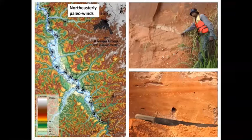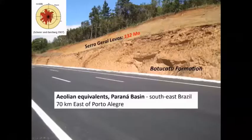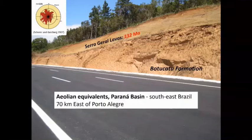Later on, I was able to make the connection with the Botucatu sandstone in South Brazil, where there are aeolian dunes that are well preserved under a lava flow that is dated around 132 million years, and which have paleo wind directions that are very similar to the sandstone I've mapped in Congo. So the main correlation allowed me to propose an age for the sandstone in the Congo, based on this correlation with the sandstone under the 132 million years lava in Brazil, near Porto Alegre.